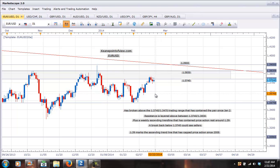But let's see, what I'm looking for here is we need to get a little bit of market participation, and we can get a run back down to the bottom of the range and even further. But we need to see a break below. I'm looking for a break below about this 137 level.